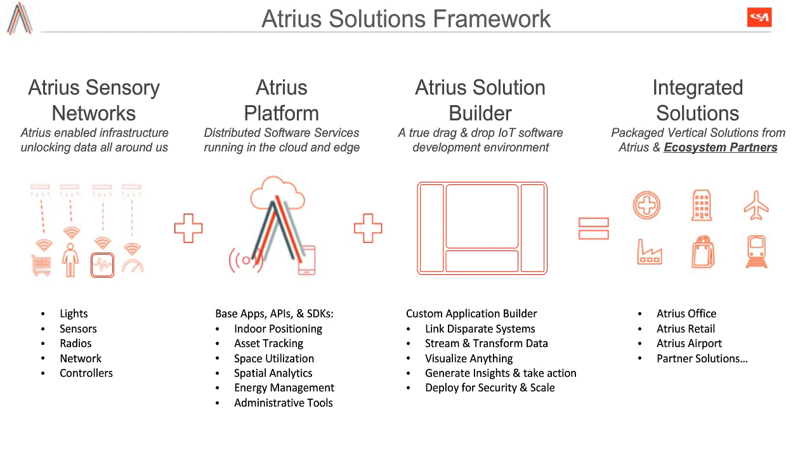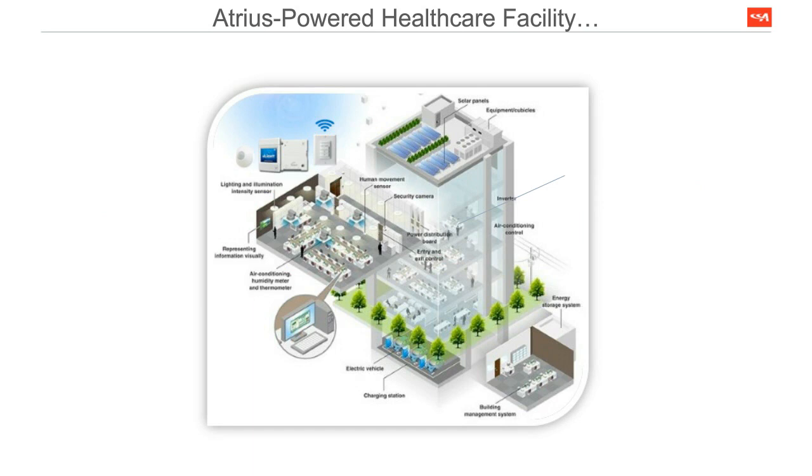I'm going to go deeper into each one of these elements of this framework over the next set of slides so you can have a better understanding of how this all fits together. But to give you an idea, I'd like to just give you the vision of an Atrius-powered healthcare facility.